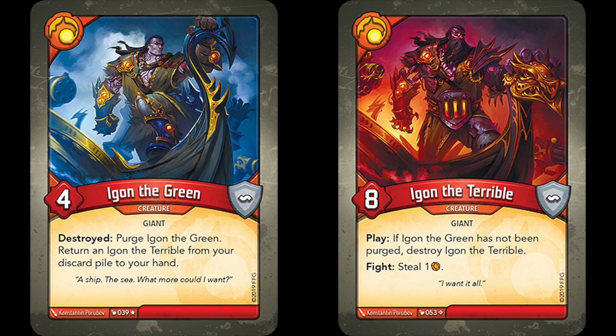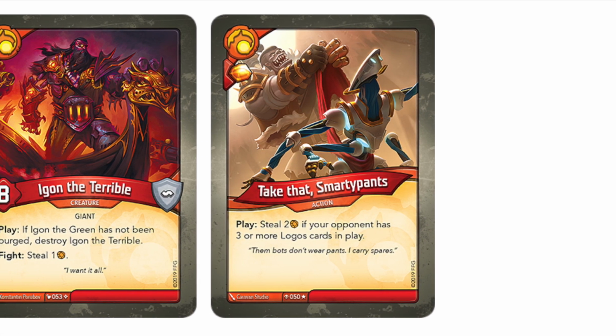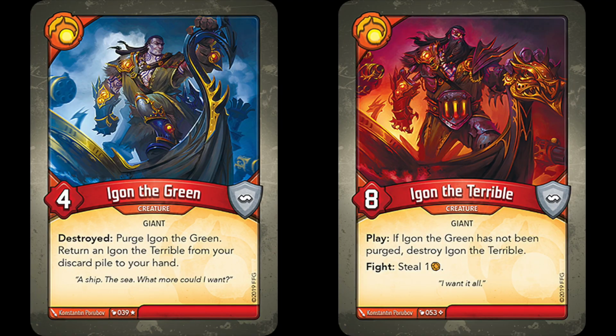Just an 8-power creature that steals 1 Ember when it fights. It doesn't even have Skirmish or Assault or anything like that, it's just a rather vanilla form of Ember control. It is at least cool to see Brobnar with the steal effect, since those are very few and far between for that house, but the Aigons are still just convoluted and difficult to work with.